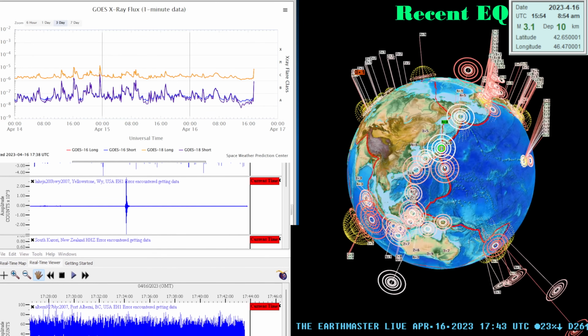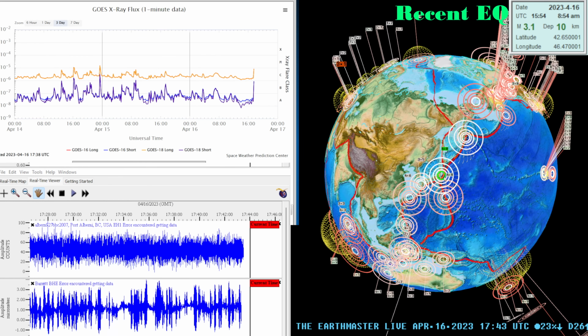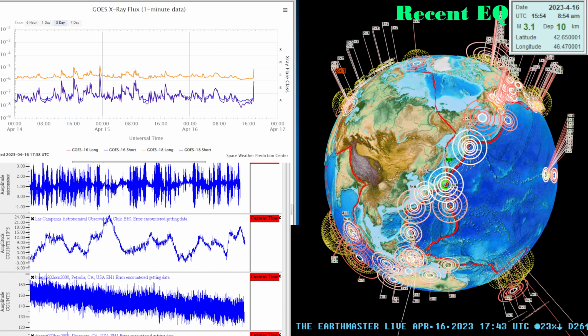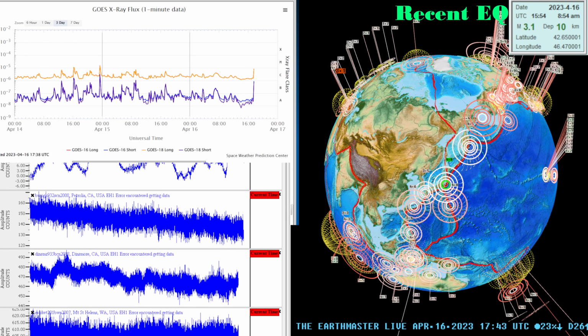4.8, the latest earthquake here, just off the coast of Japan. They're into the southern end of the Japan Trench, it looks like. We are seeing a little bit of uptick in movement across this entire area here overnight and yesterday.